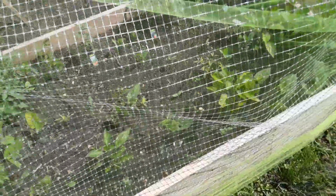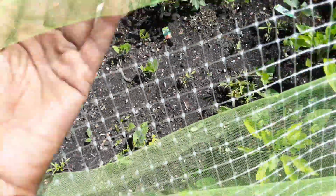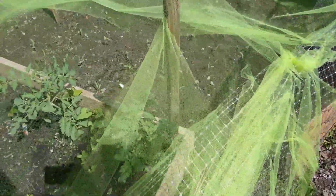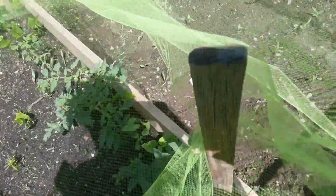So now the raised bed is covered. Nothing can get in, but I can. And then I can cover it back up. Yes, you guys. See, it's not pretty, but it's productive. Okay, okay. And look.